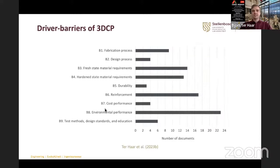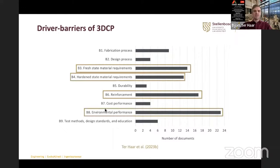So if we look at the driver barriers that we identified from literature, there were 9 of them for 3D concrete printing. And the topics that were discussed the most in literature, as you can see, were environmental performance, fresh state and hardened state material requirements, the reinforcement of 3D concrete printing. And this gives us an idea of what we need to focus on when developing these building systems.